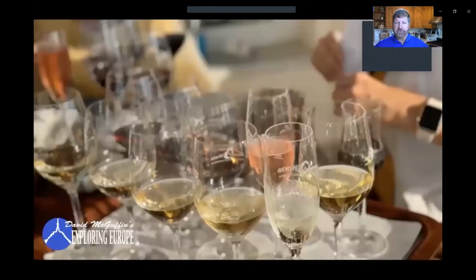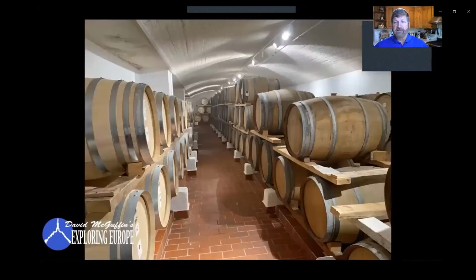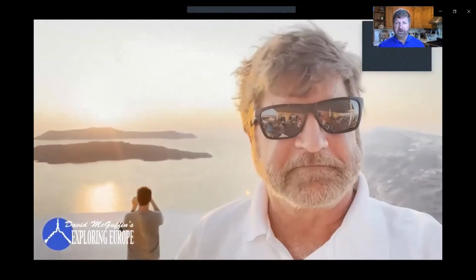This is Parisa Beach. We also went to Santos Winery. There's quite a bit of vines that grow on the island, and the grapes take on the flavors from the volcanic soil. And so we toured the winery, had a wine tasting, and enjoyed a sunset from this view right here. One of the tallest spots.